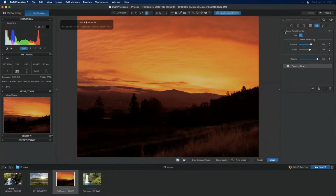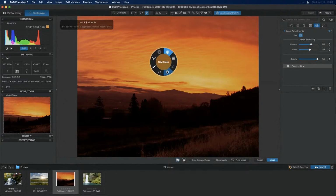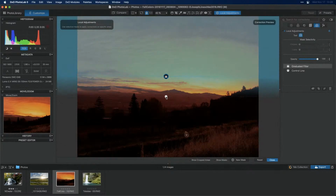And that is the photo that I remember taking. So that's where I want to be on there. I think I'm good with this. Maybe we'll do a little bit of adjustment to the sky here as well. Let's go ahead and add another control, actually linear gradient. We're just going to go for a whole new mask. I'm going to do a basic linear gradient, graduated filter, nothing fancy here. Just a simple one across the sky on there.